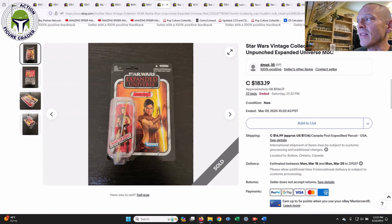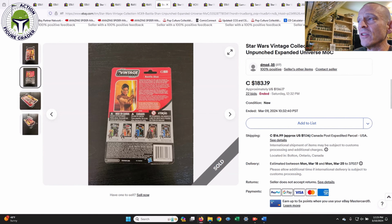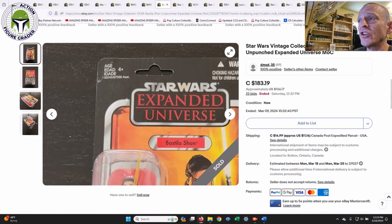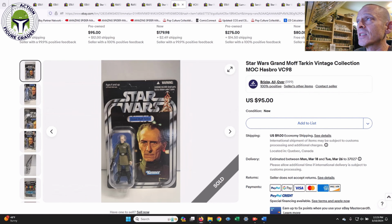Here was a Bastila Shan that also sold for big money up in Canada. This one was a punched example, and this one had a big scuff. And it was admittedly the Canadian version of Bastila Shan. So you can see it's the multi-language, and it's got the multi-language age in the upper left-hand corner. So harder to find the Canadian examples. As I've talked about in past videos, for every 10 U.S. examples, only one Canadian example is known to have been manufactured. So very desirable, but this one was by no means in mint condition. And it still sold for 183 Canadian dollars, which is 136 U.S. dollars.